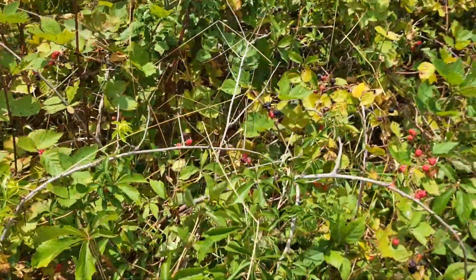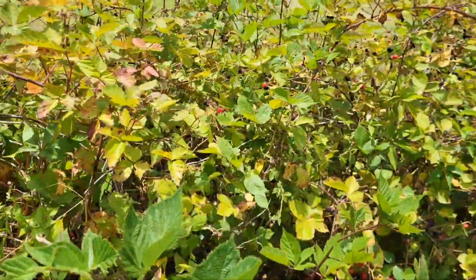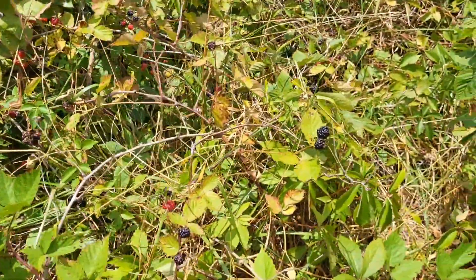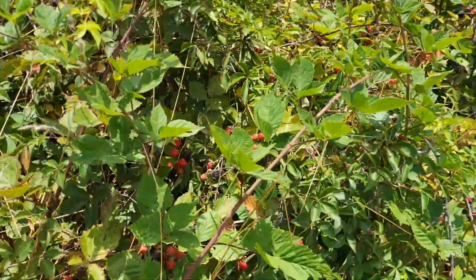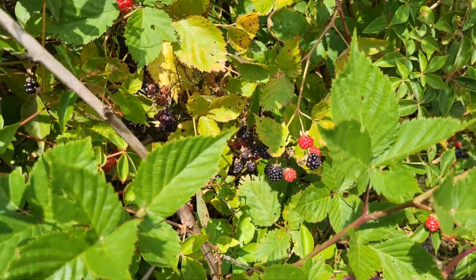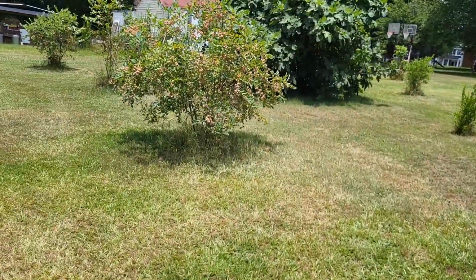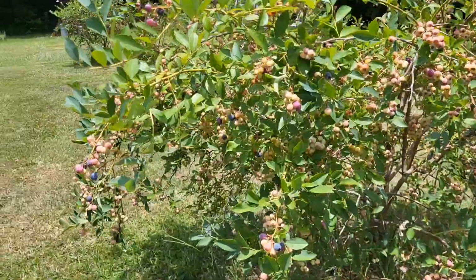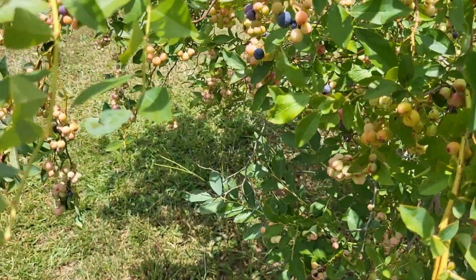Birds have been eating their fair share, to be certain. There's still some that are red as well. So, I always brought some containers down. Oh, there's a nice bunch down there. Look at that. So the blueberries, they're starting to really, really take off. These are beautiful. We've had some rain lately.